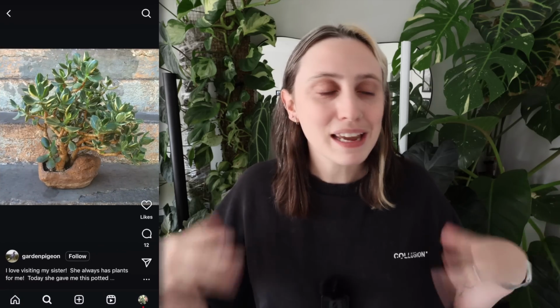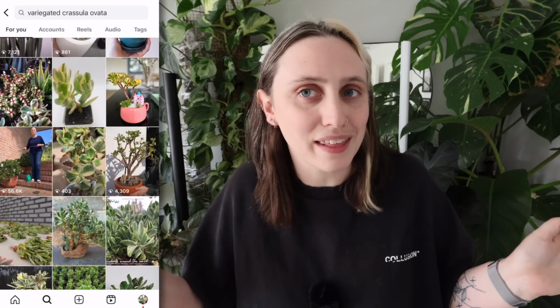It's so cool. I know it's probably quite slow growing. In general, jade plants are very slow growing, long lasting plants. And so I can imagine the variegated version, which isn't able to produce as much energy, would be slightly slower, but you know, it's all good. We can just be patient with it. But hopefully I will be able to get one one day.